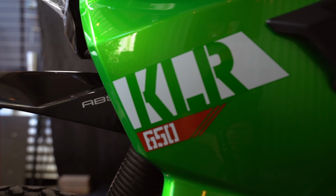One of the complaints about the KLR is that it sounds like an ag bike, that it just doesn't sound tough. Another is that it's just simply too quiet and that louder pipes save lives. So today, that's what we're putting to the test.